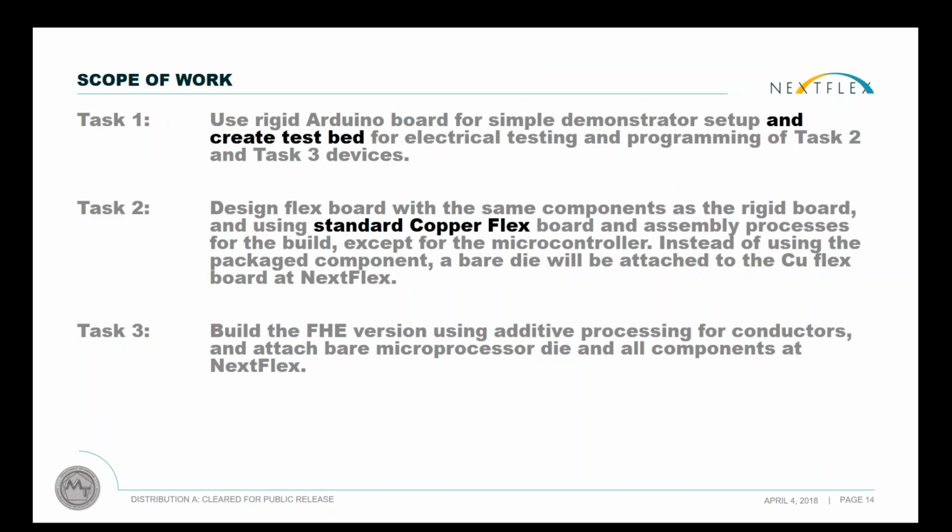So we broke this down into 3 tasks. The first task was to take the rigid board and create a test board that we can use later to make the comparison of the different boards, as well as to test the functionality of each board we build. Task 2 was to create the copper flex version, go to a flex board shop, have it built, except for the die attach, do the die attach in-house, and do the testing. Task 3 was to build the FEG version with additive processing and attach all components in-house at NextFlex in San Jose.